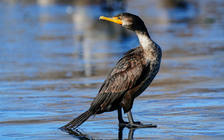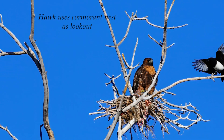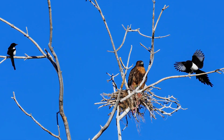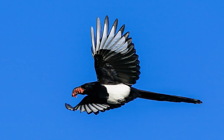So cormorants are also here in the winter, and their numbers greatly increase once spring arrives because this park also has an island where the cormorants nest. And I've also found that because the Denver Zoo is just across the water, the magpies have figured out how to steal food from animals there, and this one flew by with what looks like ground beef in its beak, and I thought it was a nice shot.